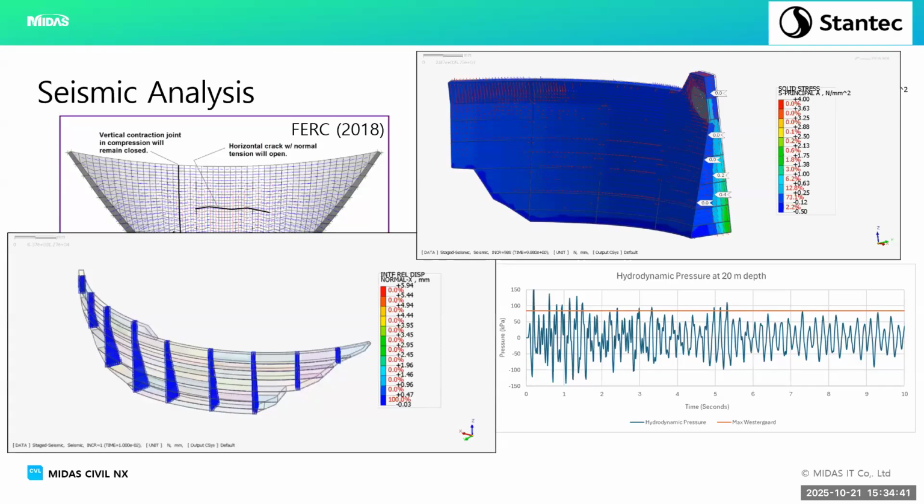Yeah, so look, there's a lot of other checks we do, but this is just for this presentation. So don't take it that because I did these checks, the dam's fine. There's a lot of other checks that go into it.